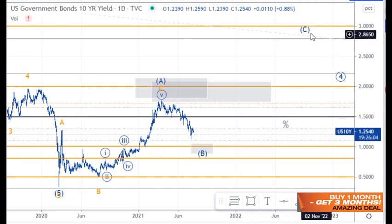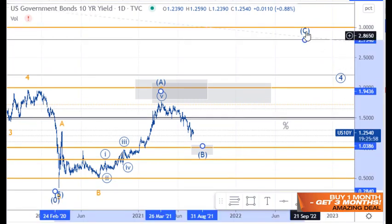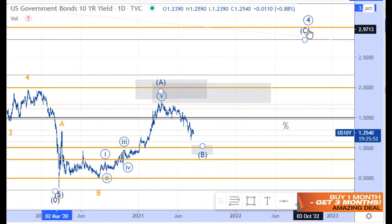So I think there's one more move to the upside here for this wave C here. I need to unlock that. So for this wave C of this wave 4 here, can you see that? So another move up here for this.